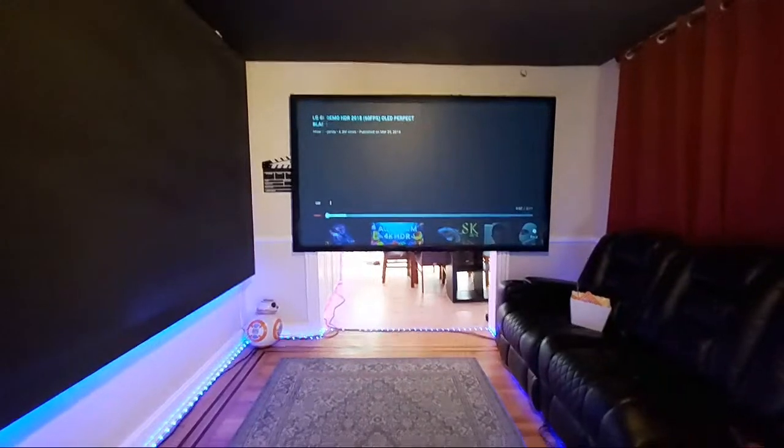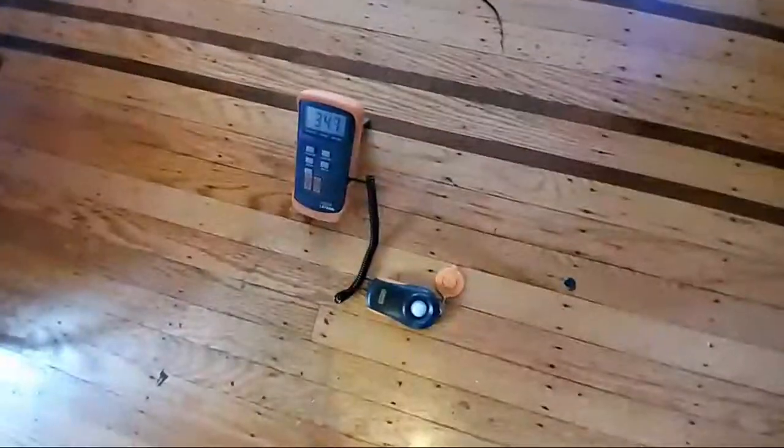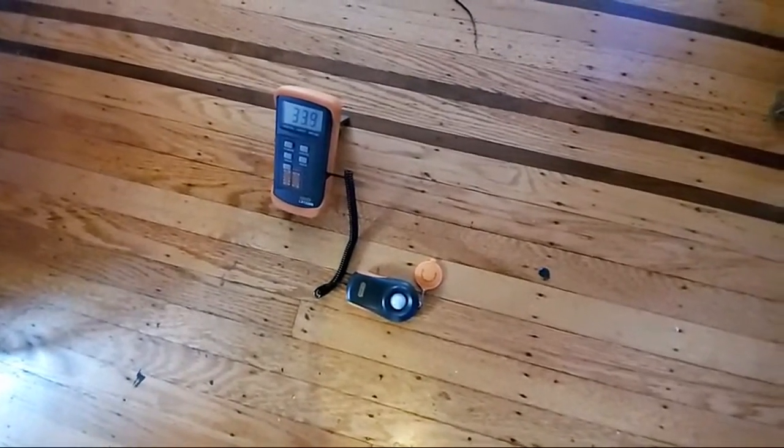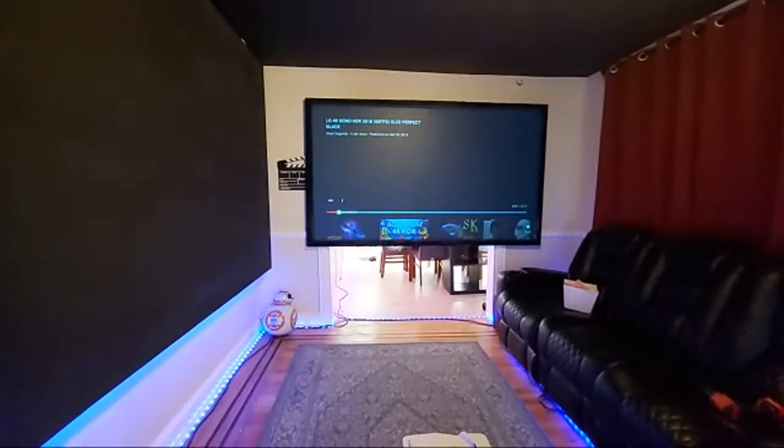Let's go back and check the meter real quick before we hit this. So you kind of keep going back to the meter, because the meter constantly changes. Like I said, light constantly changes in the environment. But in this house, we're never going to hit under, maybe we got it on that right there. All right, so let's get started, because I still got work to do.